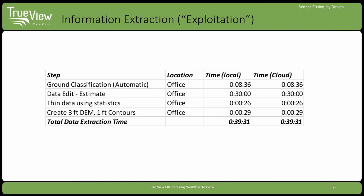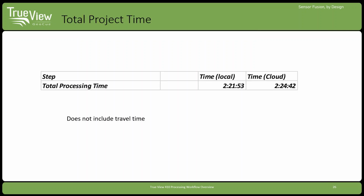39 minutes total data extraction time. So total processing time, 2 hours and 21 minutes. Not a lot creating a surface, especially on what I'm going to show you in just a few minutes. These guys had a giant 25 days into what I'm going to show you in a minute, 25 man days into this data.